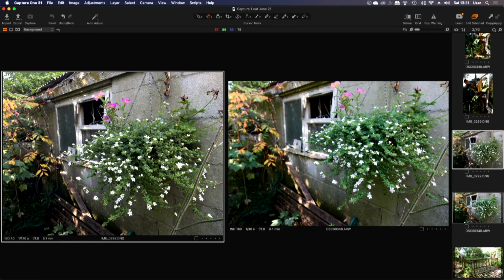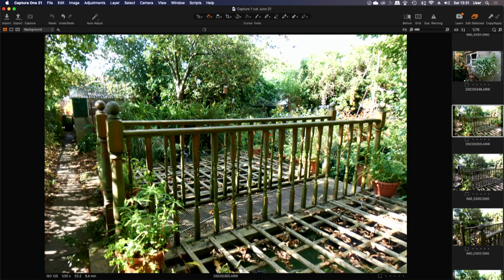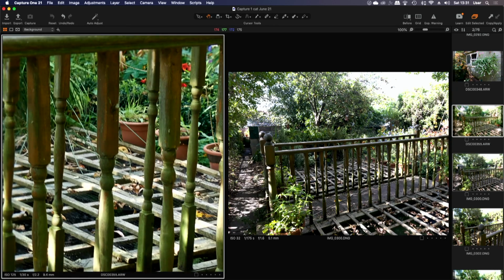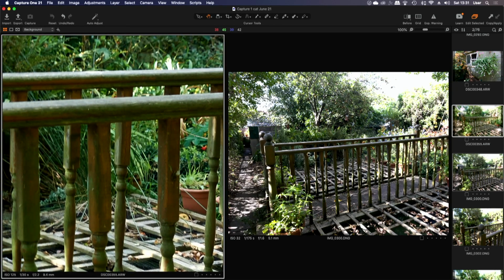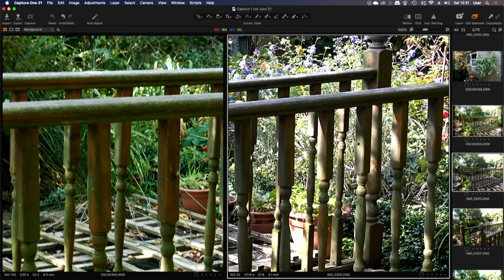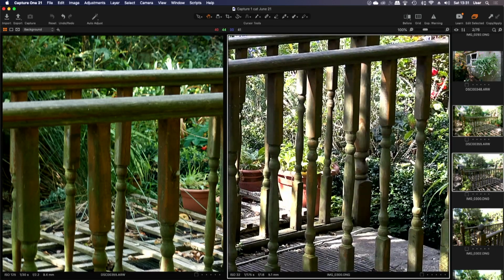And if we go down to another image, any of them, if we look at these two, you can see there's far more detail in the image on the right than what there is on the left. And the colours, do you not think the colours on the Z-V1 look a bit mushy? The greens just look a bit mushy. But when you look at the colours on this one, and look at the railings on the bridge there, so much sharper, beautiful sharpness there.